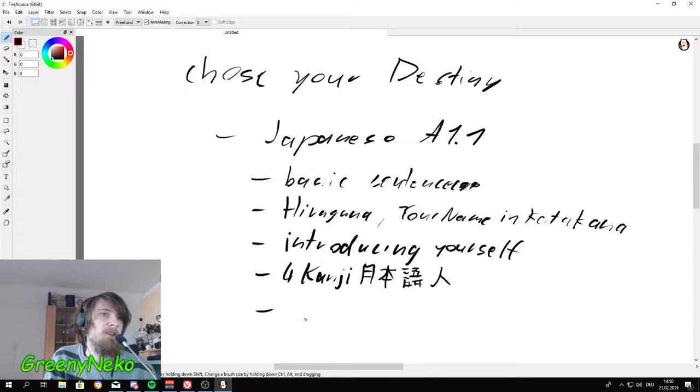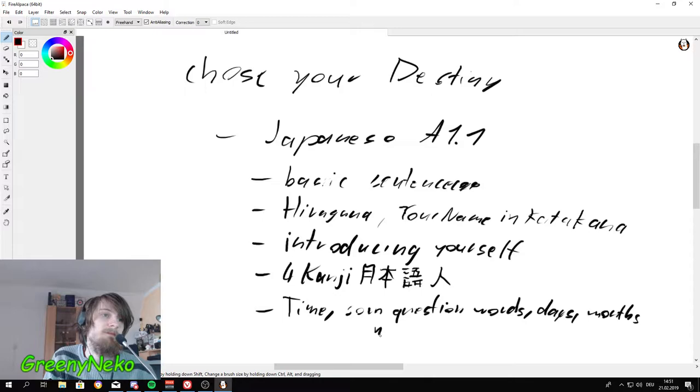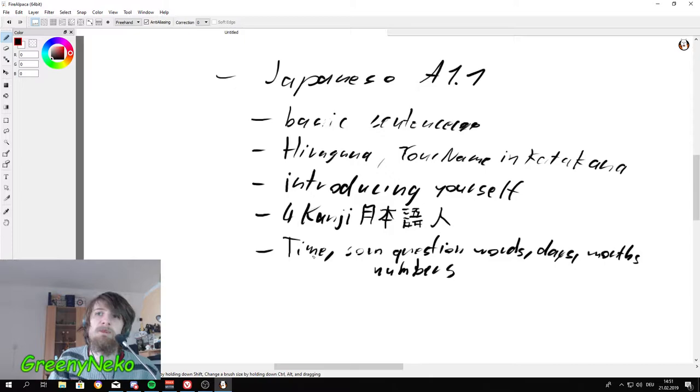Then the other thing you learn, like time. Some question words. Days, month, numbers. You also learn different stuff that relates to time, like for example tomorrow, the day after tomorrow, or yesterday, the day before yesterday. There's verbs and the masu form, which is being very polite.